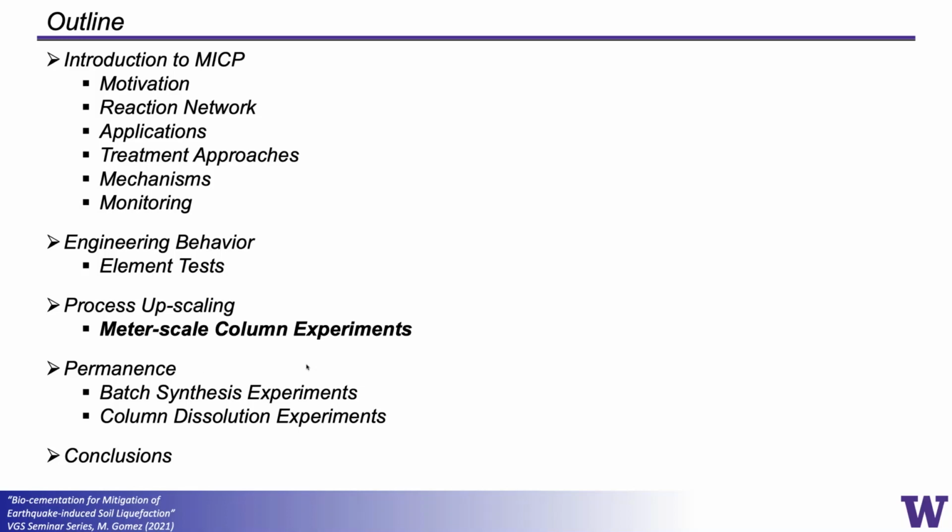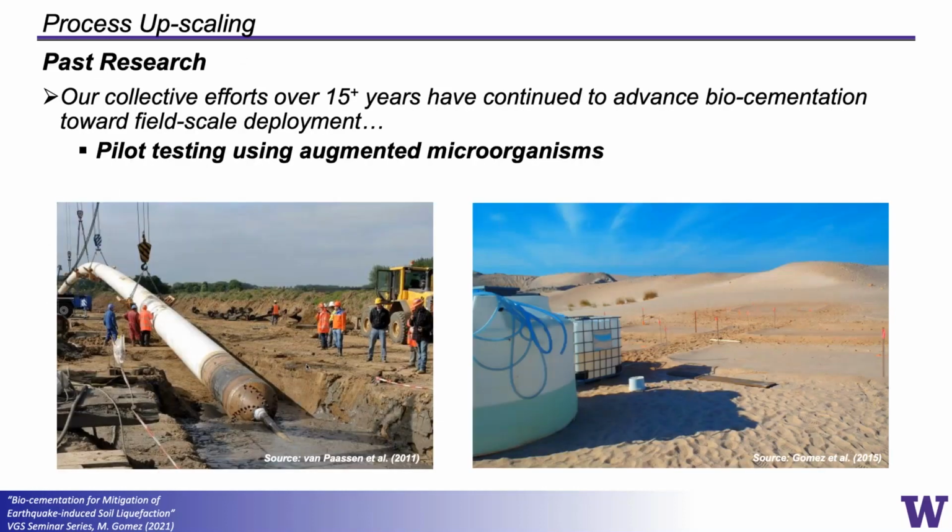Now we're going to talk a little bit about some process upscaling experiments which were completed, and in particular these meter scale column experiments. Just to give you an overview of some of the past research, really collectively over the past 15 years, many researchers have been looking at applying MICP at field scale. This pilot testing has largely used augmented microorganisms for things like directional drilling or surficial applications.